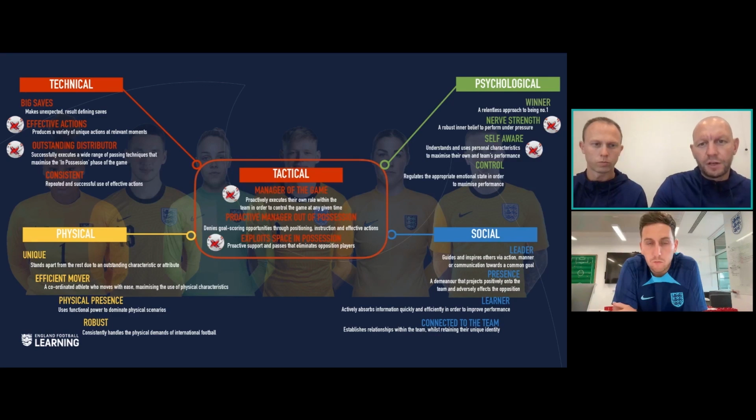Then from the psychological elements, the nerve strength and the self-awareness. As a goalkeeper, when they have the ball, you see a lot of goalkeepers now that are fully focused on their in-possession aspects, and that takes a lot of nerve strength and a lot of character in dealing with the ball at their feet as well.